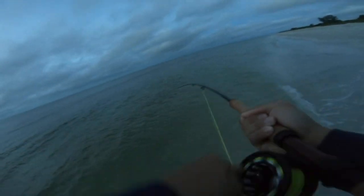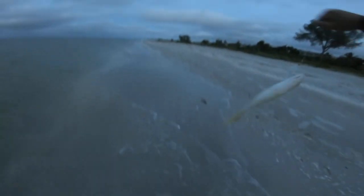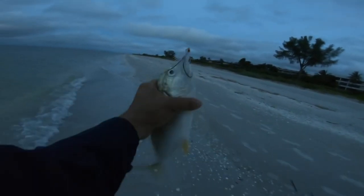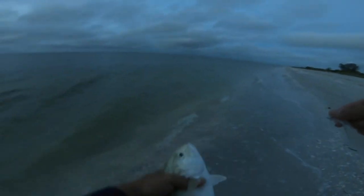Woo! Early morning, tons of bait out here. Tons of these little jacks destroying it. Oh my god. Look at that. On the fly, doesn't get any much better than that. There you go, guys.